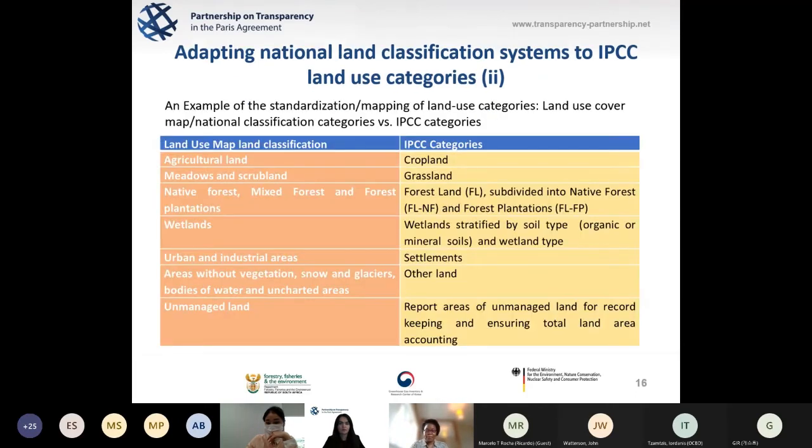If you look at the screen here, we have an example. This is just a standardized mapping of land use categories, in this case land cover or national classification maps versus the IPCC categories. For some countries, any land that is considered agricultural land is aligned with cropland, or in other words, its IPCC land use category is cropland. Meadows and scrubland are considered as grassland. And then under forest land, you have here a mix of native and forest plantations.